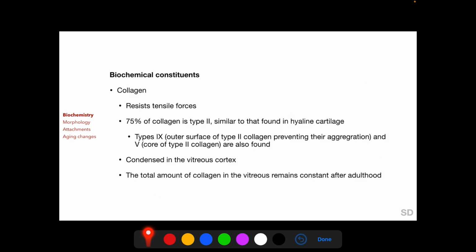The major biochemical constituents of the vitreous body are collagen and hyaluronic acid. Collagen resists tensile forces, and 75% of collagen is type 2, which is similar to the collagen found in hyaline cartilage, and there are rare genetic disorders called ophthalmoarthropathies which affect the eye and the cartilages together. The collagen in the sclera and cornea are however different from the collagen present in the vitreous body. The collagen fibers are condensed in the vitreous cortex and are dispersed in the vitreous core, and the total amount of collagen in the vitreous is said to remain constant after adulthood.